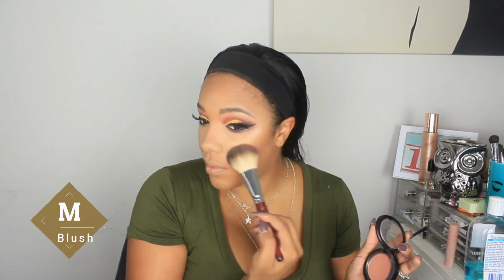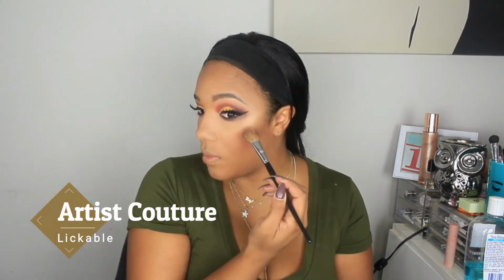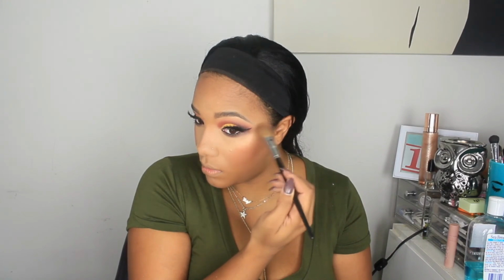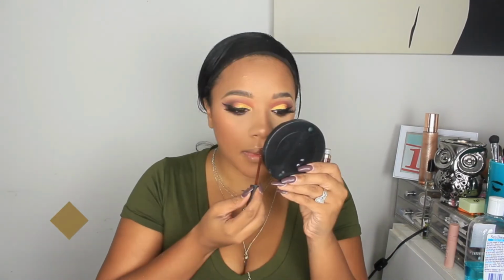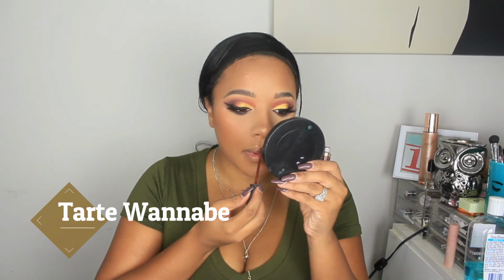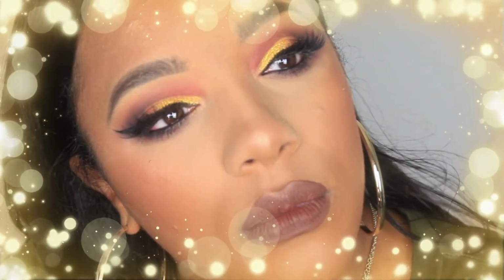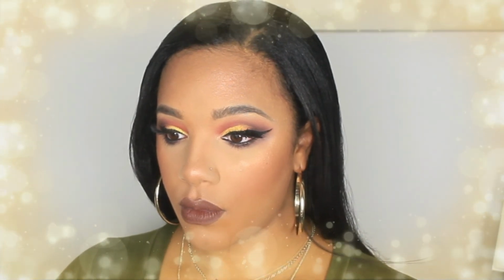So everything is blended. For blush, I'm using MAC Gingerly. This is probably one of my favorite blushes of all time. I'm just adding that to my cheeks. And then for highlight, I'm using the Artist Couture Diamond Glow powders, and this is in the shade Lickable, which just has a pinch of copper to it. So it works really well for this look. And for lips, I'm using the Liquid Lip Paints by Tarte in the shade Wannabe.